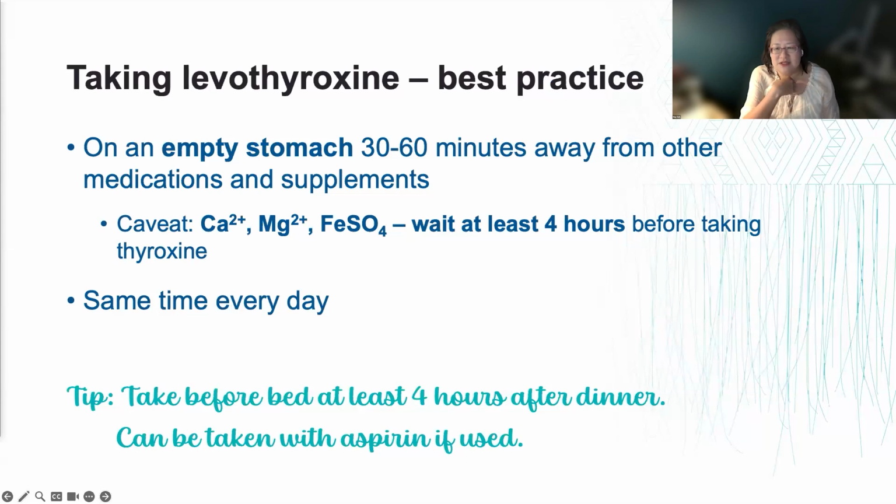So our usual advice applies in pregnancy when taking thyroxine, but of course in pregnancy one's expected to take a whole host of other things like Elevit, calcium and iron. And for this reason, we often suggest taking thyroxine at bedtime. You can safely combine thyroxine with aspirin if the woman is using it.